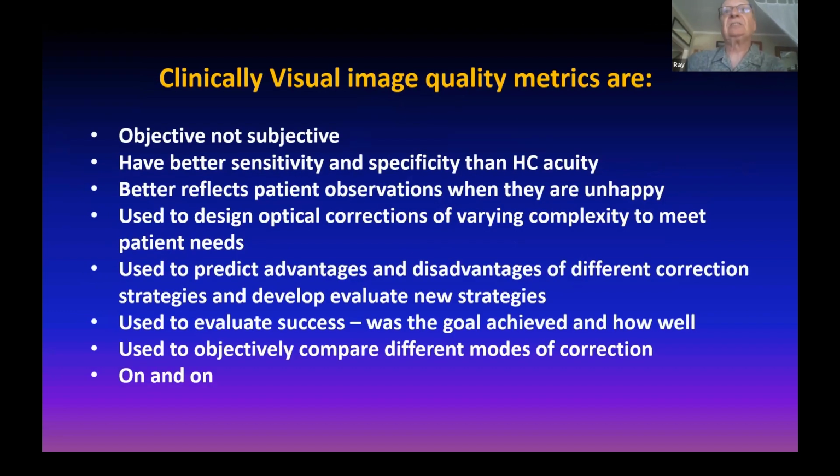It's objective, it's not subjective. Acuity is notoriously bad because high contrast acuity is very forgiving, I'll put it that way. It has better sensitivity and specificity than high contrast acuity. It better reflects patients' observations when they're unhappy. For the refractive surgeons, they're all aware of wanting that patient to walk out happy. And when a patient says, yeah, I can see 20/20, but it's not as good as it used to be, you're dealing with a patient that has a level of dissatisfaction.